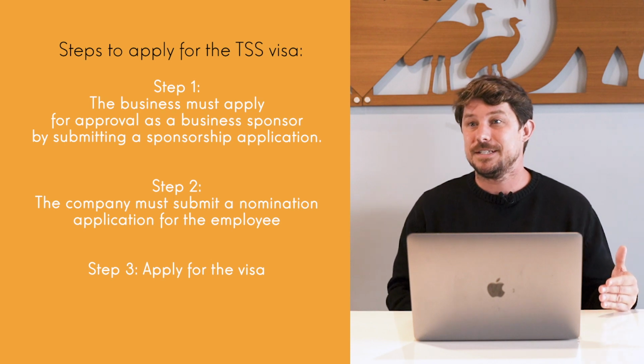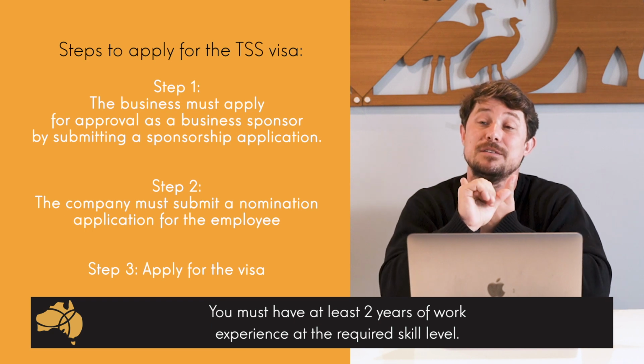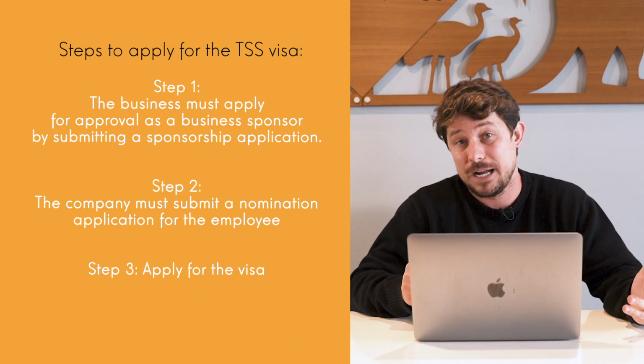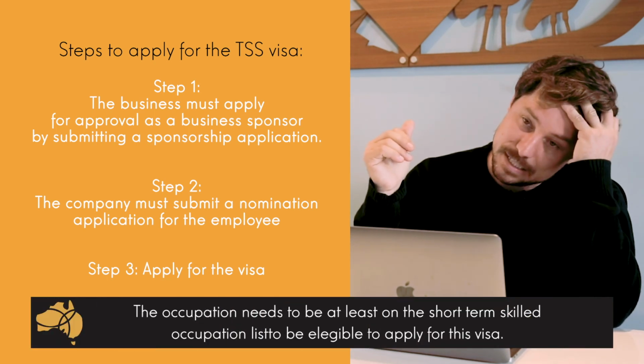And then in the third step, you apply for the visa. So in this step, the main part of it is that you need to have the relevant qualification and 2 years of work experience in a relevant field, and at the required skill level. What else is important? Your occupation needs to be on at least the short-term skilled occupation list usually to apply for this.